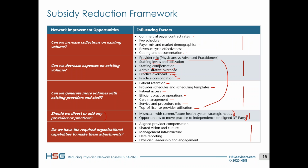And then the last question we ask is, being able to identify all of these challenges or what the opportunity is in all these areas is great, but what do we do with it? As I said earlier, some of these things can really be addressed on the administrative side. Revenue cycle is a great example. Staffing levels and utilization can generally be addressed administratively, but of course, with provider pushback. So there's a number of these that can be taken care of administratively.